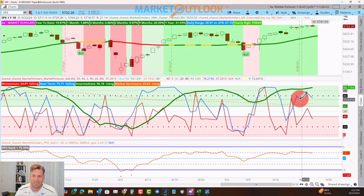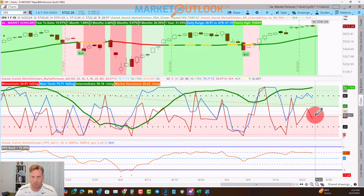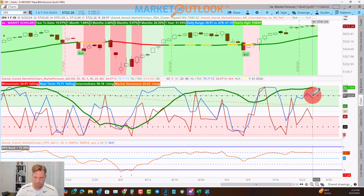The near-term line has stayed around the upper reversal zone. We got above it yesterday by a decent amount, but you can see we didn't stay there for very long. So not really the most bullish near-term peak here. The momentum line is kind of fluctuating around the midpoint of the chart. That's not surprising considering, again, we're not really going anywhere.